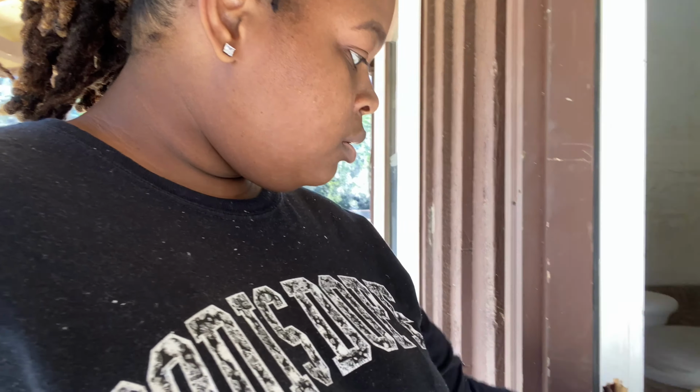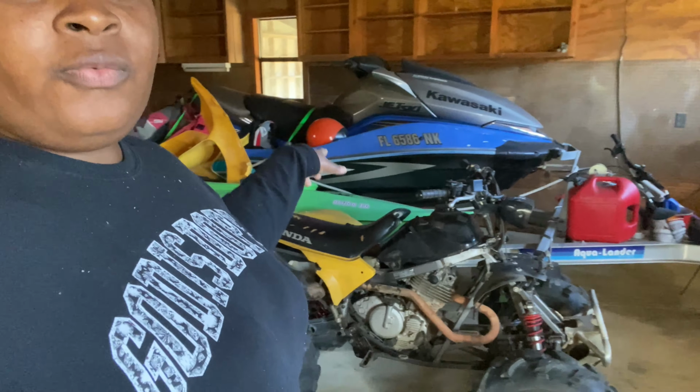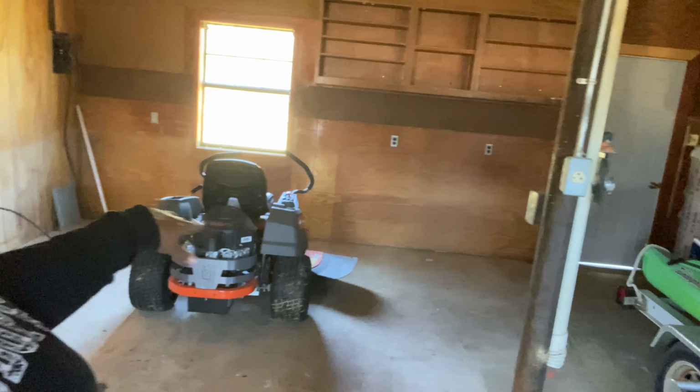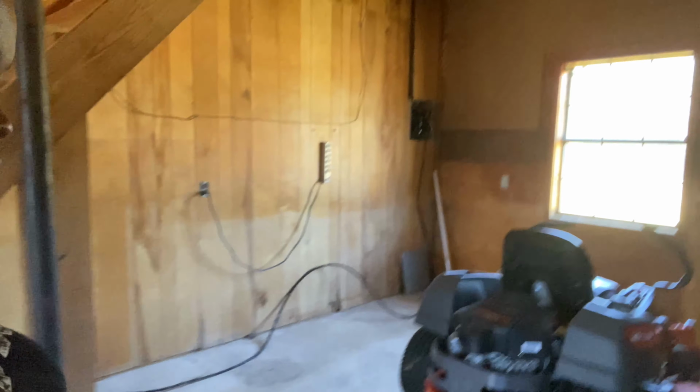The property is huge. It's really huge. It's very beautiful. Let's see what's inside of the barn. It looks like it's not finished yet, but it's huge. It is huge in here. I guess this is where they store like the four-wheeler and jet ski and the little riding lawnmower back there. But it is huge.